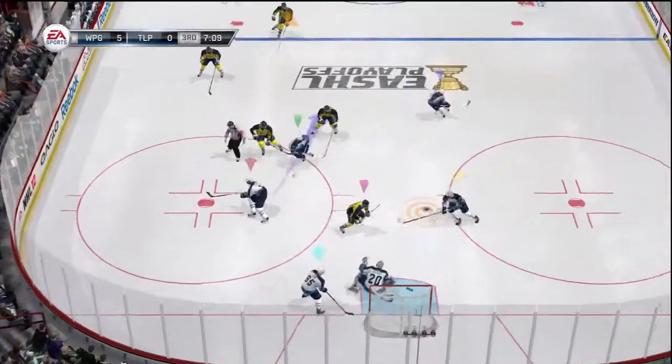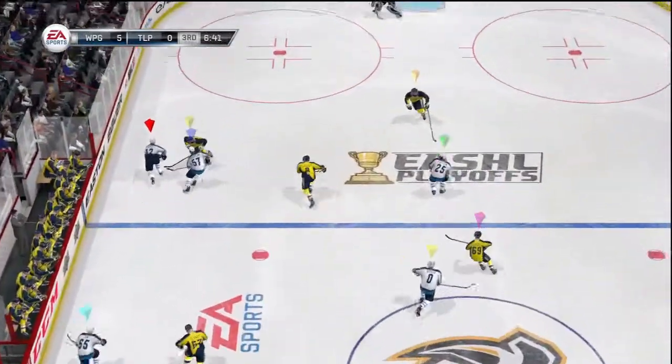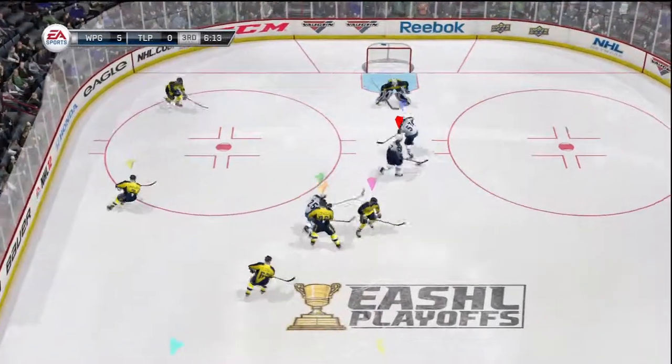Stoner's face-offs tonight, the results are not good. Gary, he's still looking for a friendly zone to win face-offs, and he can't find one. Defensive effort, good one as he knocks it away.